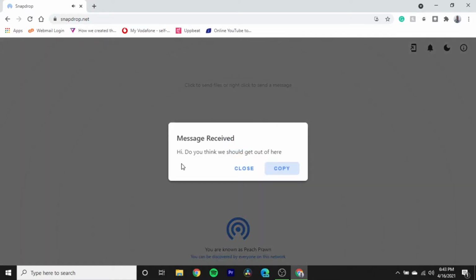But let's say I'm not even sharing files and I just want to send a message, like probably we are 3 or 4 gathering, and I want to send a secret message to a person without having to use WhatsApp or something. I can just say, hi, do you think we should get out of here? And then send, and then it pops up on the receiver's machine. And it's actually really cool. There are other ways you can use it too. Maybe you want to copy and paste text between your phone and your PC: you copy it, send it here, and then paste it anywhere you want on the other phone or your PC, without having to use WhatsApp or any other third-party stuff. So yeah, snapdrop.net.